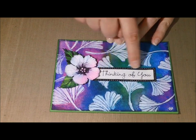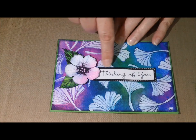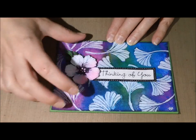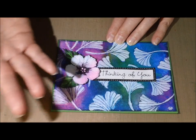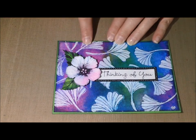And then this is just thinking of you. I just put it on some paper, taped it onto some black cardstock, and used my white Jelly Roll pen just to call a little bit more attention because, again, it's kind of busy, which I love, actually. But I needed to call a little bit more attention to the sentiment and the card.